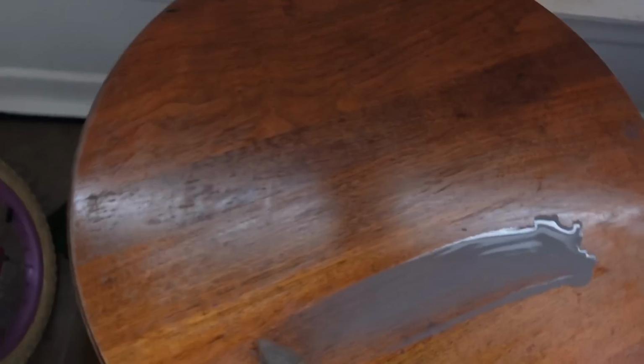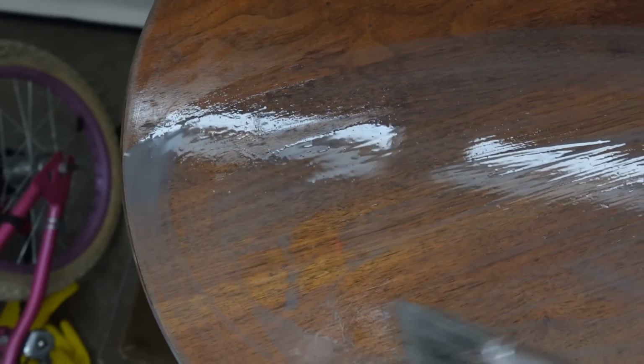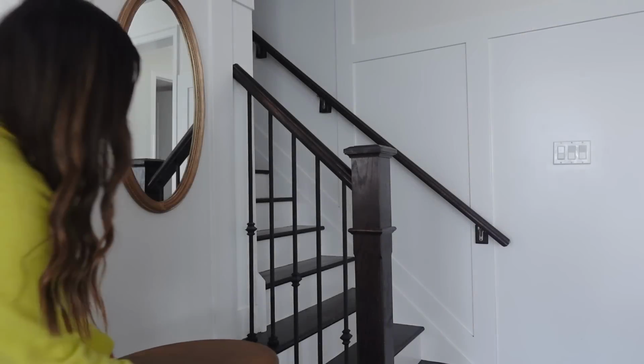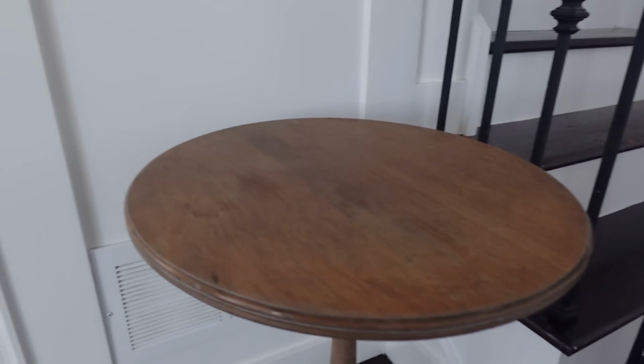So I did just a simple wash on the tabletop, doing 2 coats of this. So I did one, let it fully dry, and then I went back in with another coat. And I am so happy with how this turned out. Again, I only did this treatment to the top of the table because the bottom was real wood. So it did reveal the most beautiful wood tone that matched the gray undertone, as you can see here, perfectly. So here's a reminder of how orange the tabletop was, and here it is now.